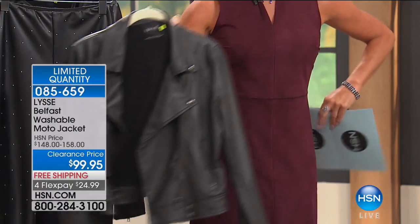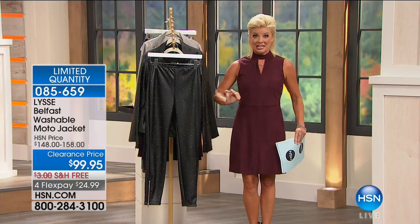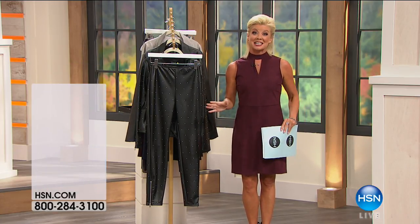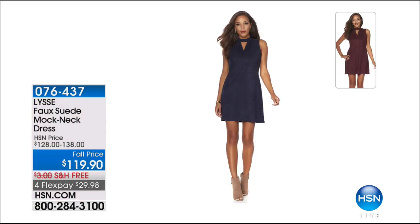And yes, the dress that I'm wearing, is that the cutest? It is the feel and look and touch of suede, but it's all washable. So we have it available for you in the great classic fall into winter shades in this beautiful wine. And then we also have it available in navy. Is that all we have? Okay, my producer just informed me we have 200 of our beautiful washable faux suede dress, but that's gonna be coming up at $119.90, hopefully, yes.